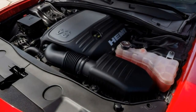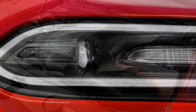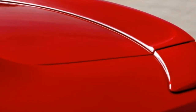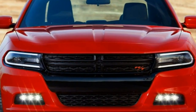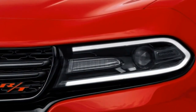If considering the Charger SE or SXT, you'll find that the 3.6-litre V6 is quite willing and revs agreeably, though it can at times feel strained by the sedan's weight, particularly the heavier all-wheel drive models. We've also noticed that this engine sounds a bit coarse when accelerating hard at higher RPM.